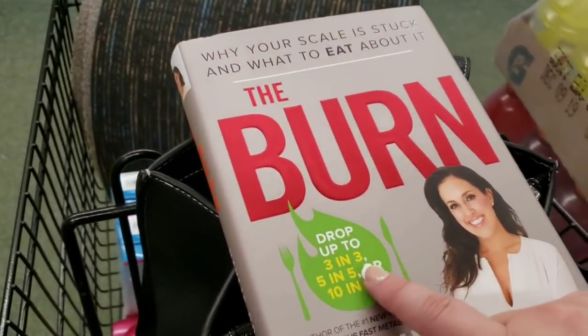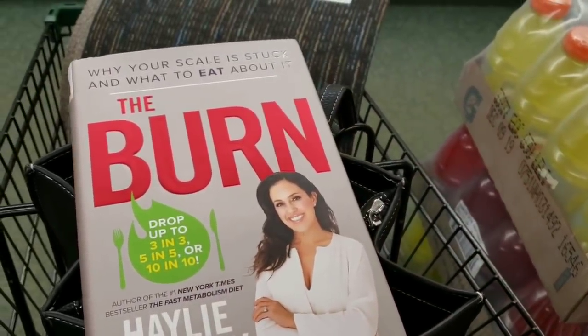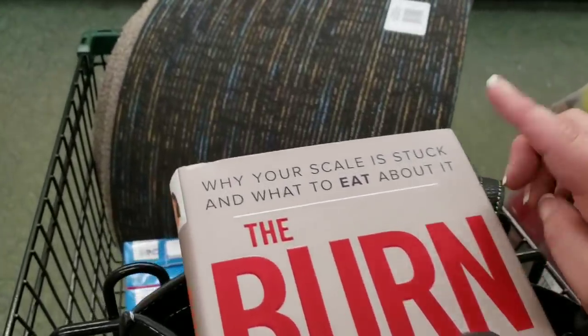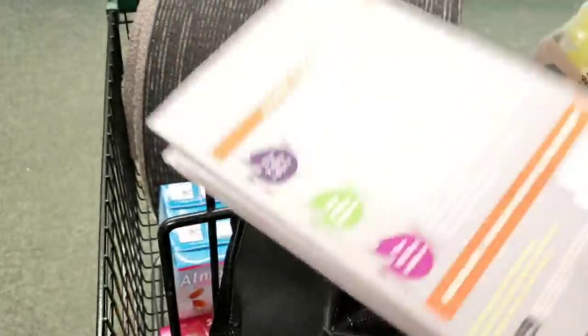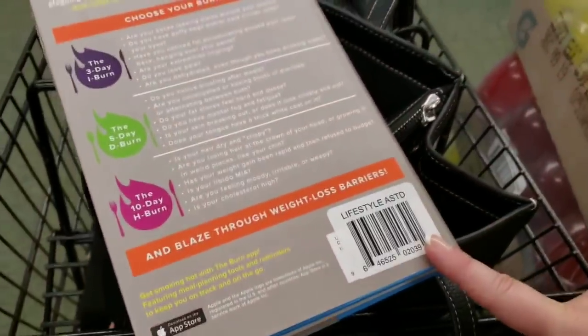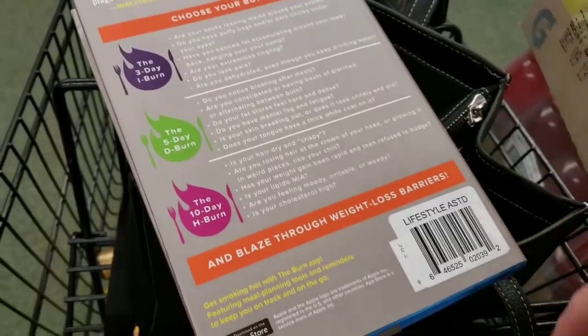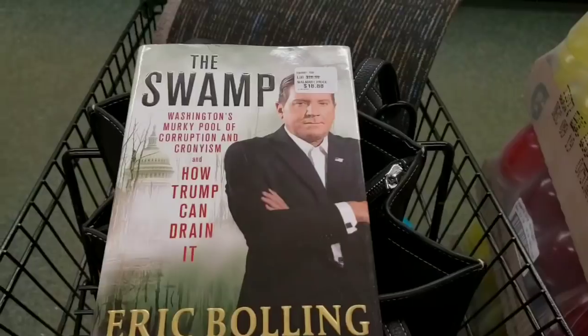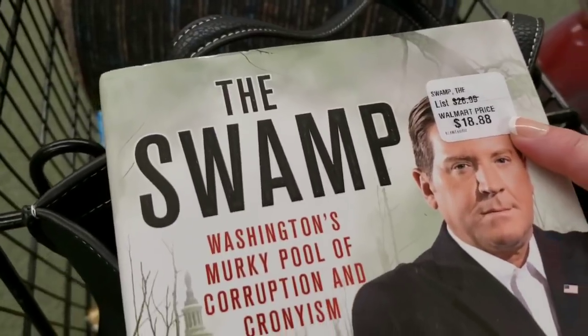Drop up to 3 and 3, 5 and 5, or 10 and 10. Haley Pomeroy, is that her name? Why your scale is stuck and what to eat about it. All right. Oh, I hate when they cover up the price so we don't know. Choose your burn, 3-day, 5-day, 10-day, and blaze through weight loss barrier. We have a Walmart product here at the Dollar Tree, $18.88.